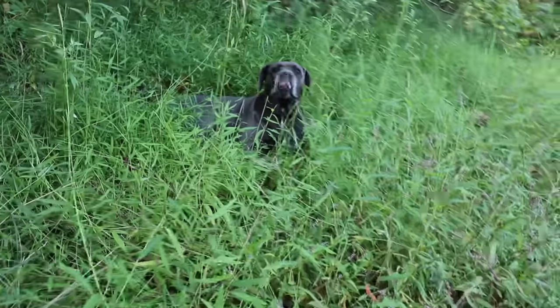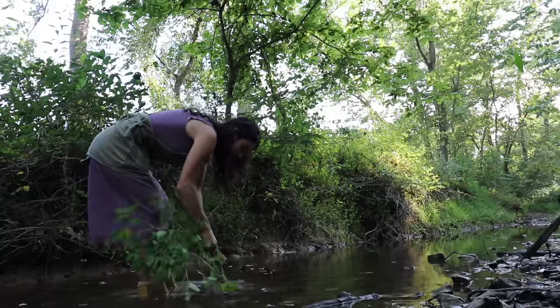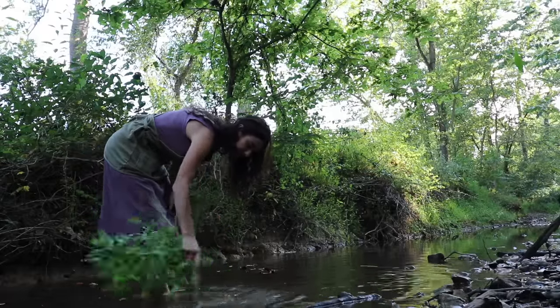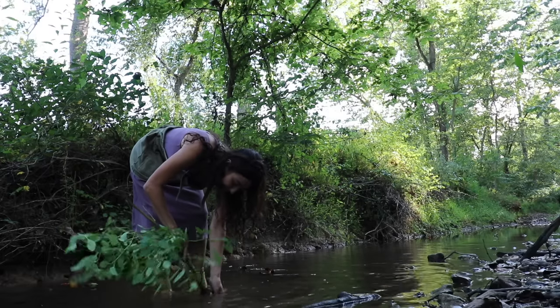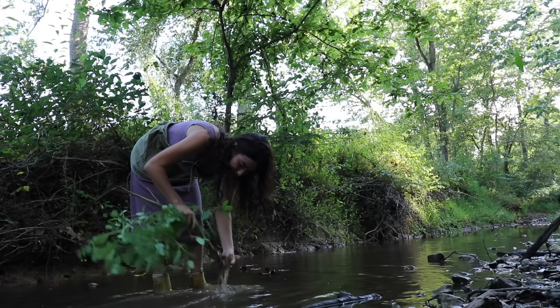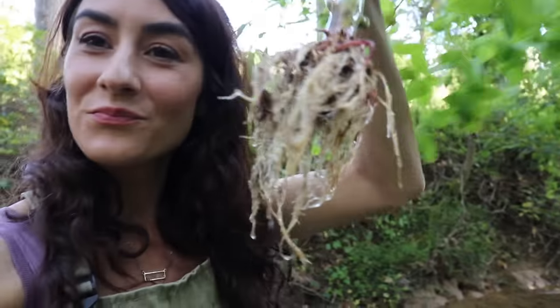What are you doing, old girl? And what's nice about this plant growing right next to the creek is that all you have to do is wash the roots off, because really it's not that bad.